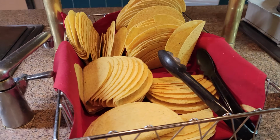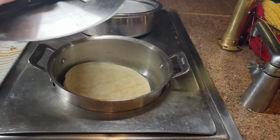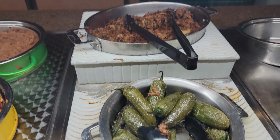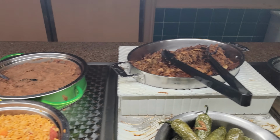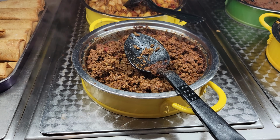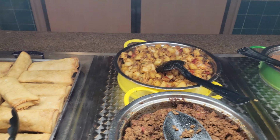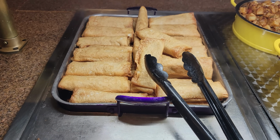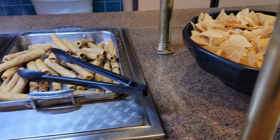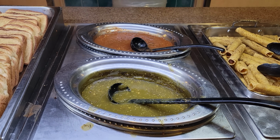Very nice. A stack of tortilla shells here, taco shells for your tacos. And then I believe this is gonna be, yep, soft taco tortillas. Got your roasted jalapenos here. And then carnitas back there. Got your rice and beans. And then your seasoned beef here for tacos, as well as some potatoes in the back there. Got chimichangas here. And then some tortilla chips here. Very nice. That brings us to some taquitos, some rolled tacos over here. And then you've got your salsa rojo and your salsa verde.